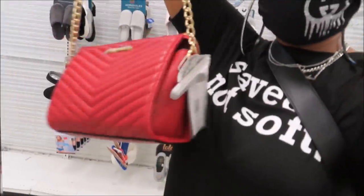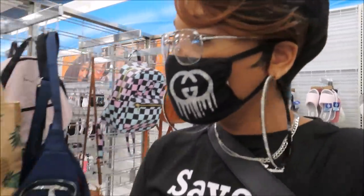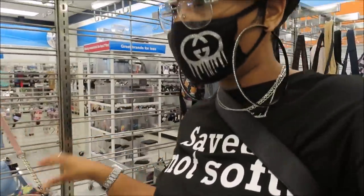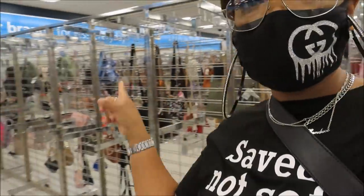This is cute right here. Ain't this cute, y'all? It's a cute little red crossbody. That's cute. I ain't really got too many bags over here. This is kind of cute. It's a Juicy Couture. And this is the bags on this side, which, like I said, I ain't hardly got no bags, y'all. They really don't. Got nothing on this rack.